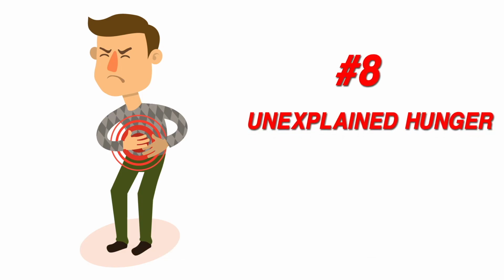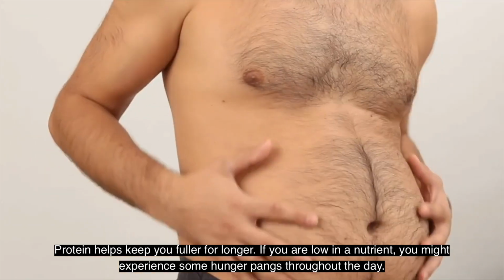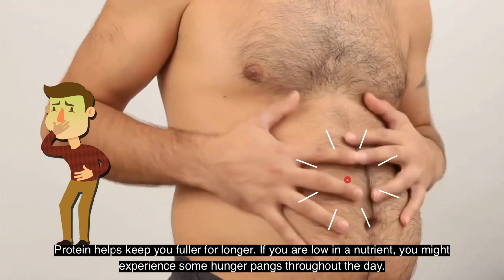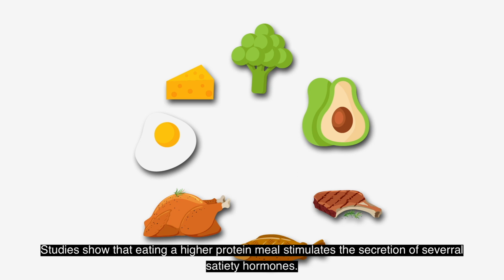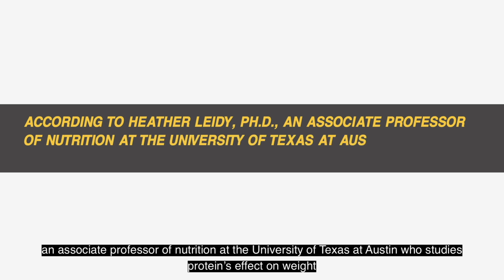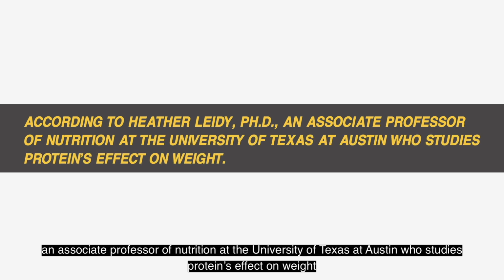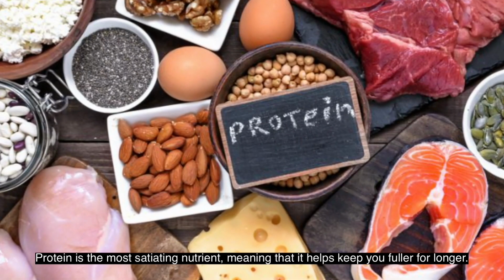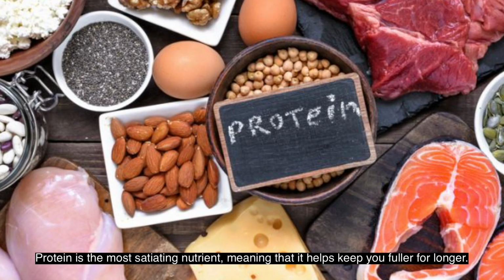Number 8. Unexplained hunger. Protein helps keep you fuller for longer. If you are low in a nutrient, you might experience some hunger pangs throughout the day. Studies show that eating a higher protein meal stimulates the secretion of several satiety hormones. According to Heather Leidy, Ph.D., an associate professor of nutrition at the University of Texas at Austin who studies protein's effect on weight, these hormones are associated with increased feelings of fullness and satiety and have been shown to decrease subsequent food intake. Protein is the most satiating nutrient, meaning that it helps keep you fuller for longer.